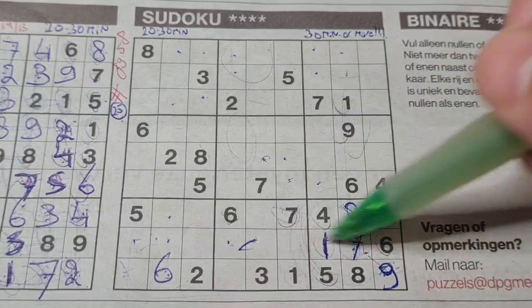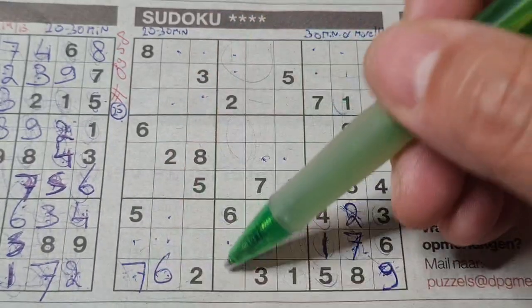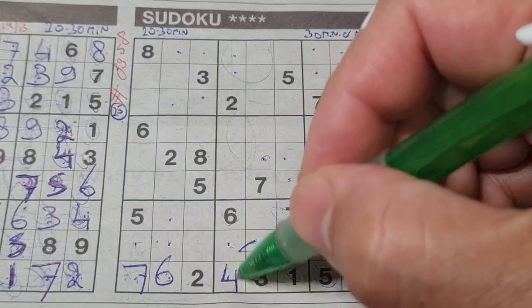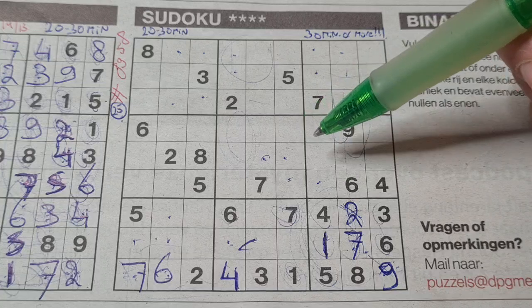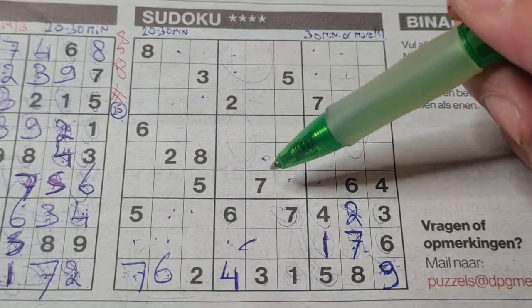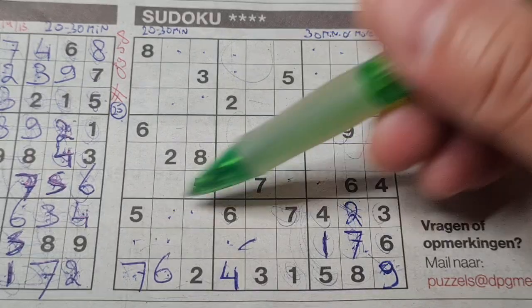7 in this row, 7 in the row below, so the last row, the only place left for the 7 should be there. 1 box left in the last row for number 1. 2, 3, 4 is missing. Then, let me see. Need a 1 here. Alright. Need an 8 here.